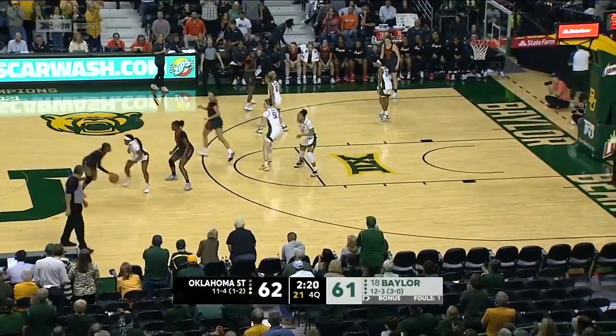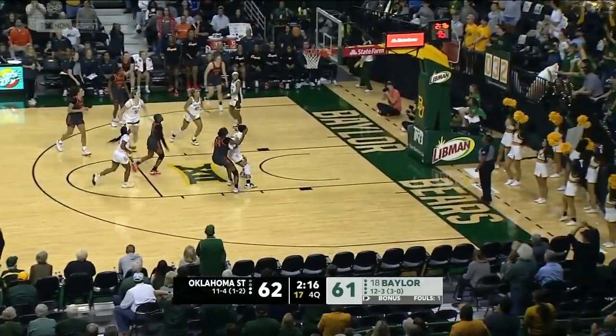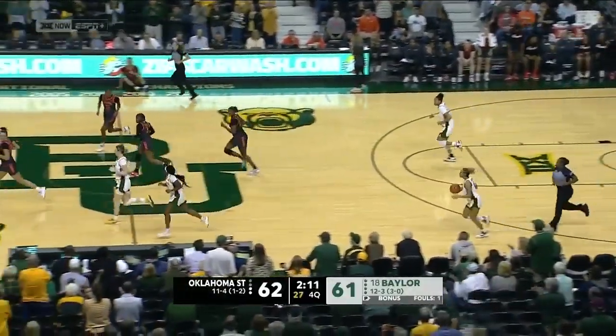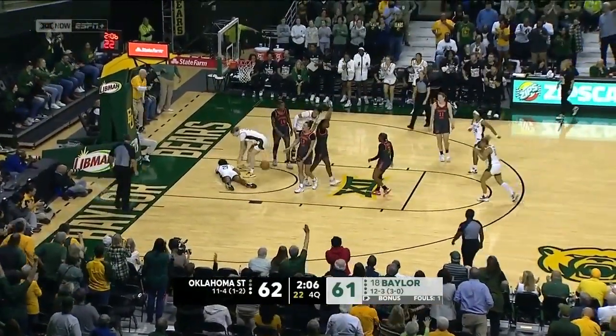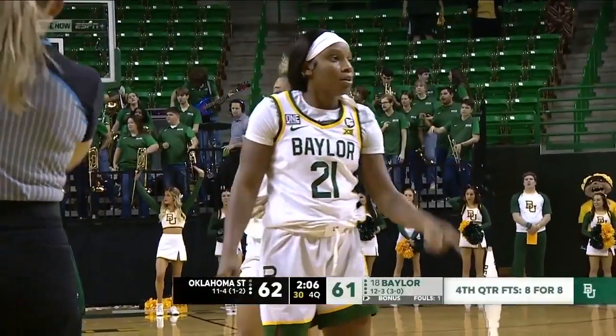The lead is 1, and the crowd is loud. A lot of contact. Alnatas can't hit. Oh, a good defensive rebound by the freshman, Bella Fauntleroy. Asberry feeling it, goes there to the hole. Attack, attack, attack. 19 points tonight against her former team.